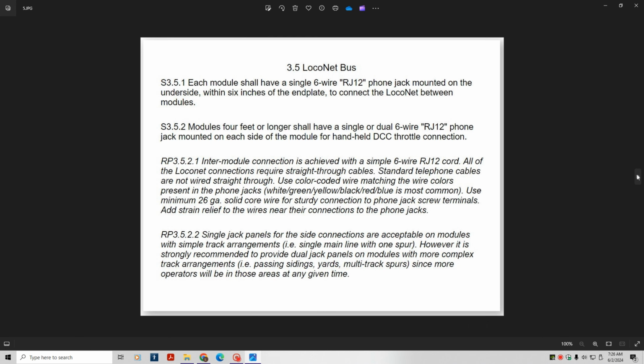We use a Loconet bus, which is the 6-wire RJ12 phone jack along the modules, and we use that for throttle control and controlling other various devices that may or may not need Loconet.